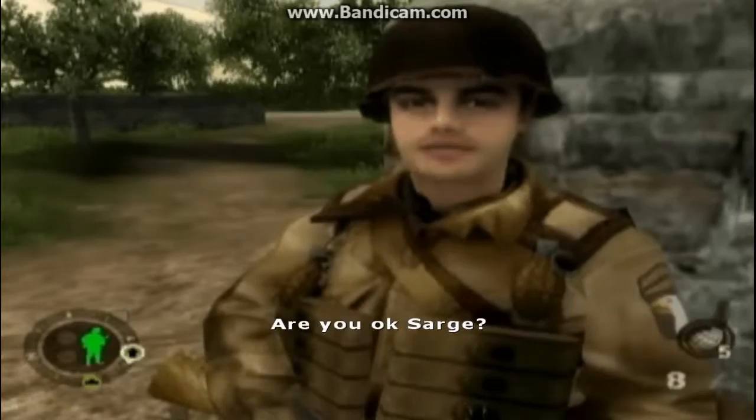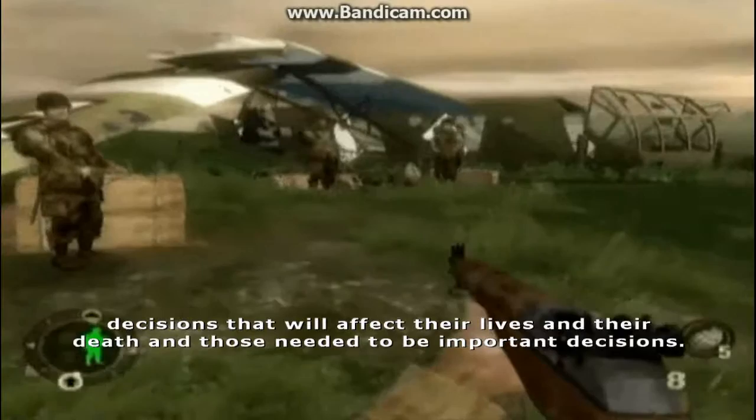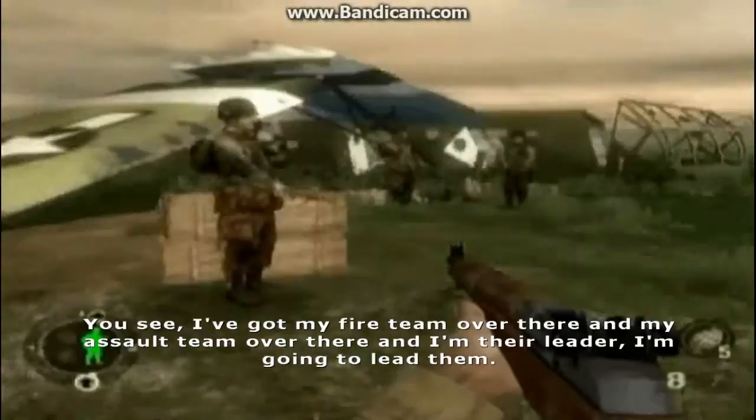All right. We spent a lot of time to try to create real people because as a squad leader, I make decisions that will affect their lives and their death. And those need to be important decisions. See, I've got my fire team over there and my assault team over there, and I'm their leader. I'm going to lead them.